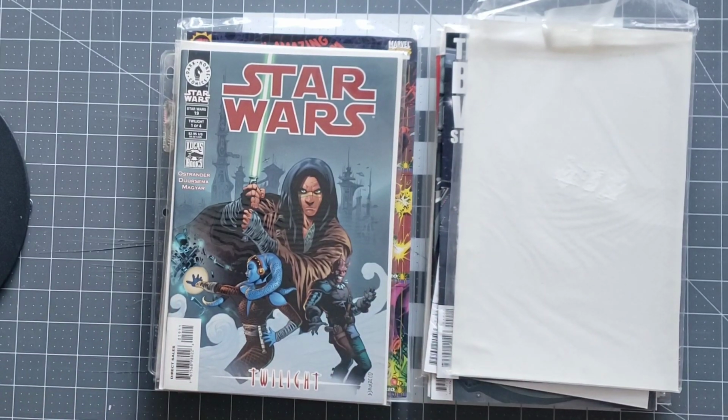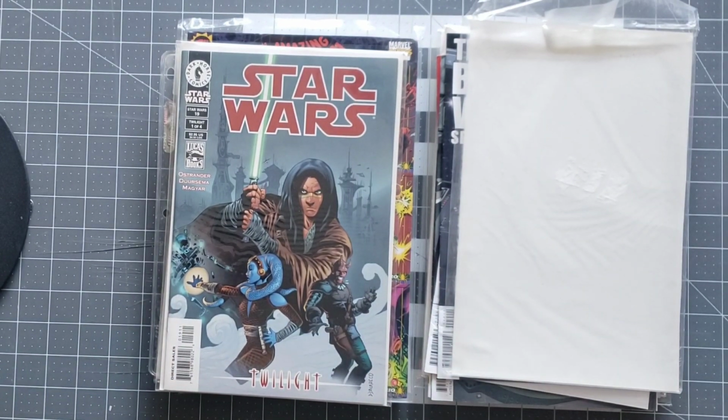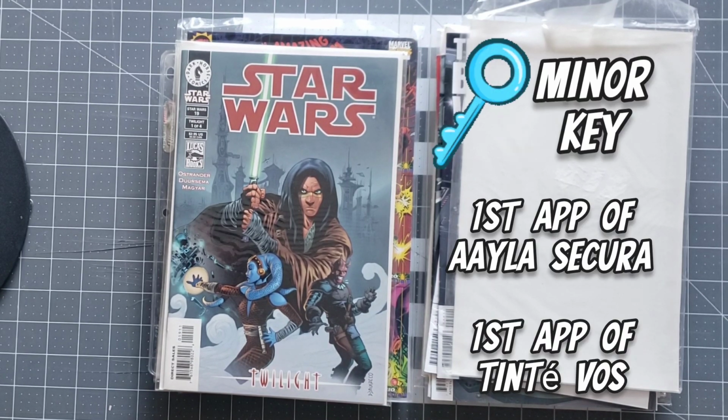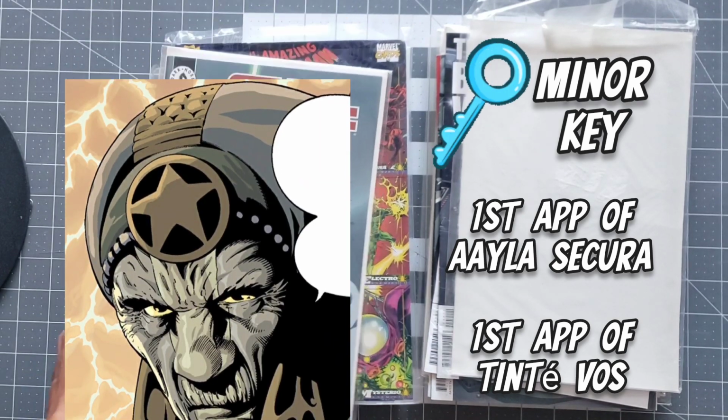I ended up reading it. Then this is also picked up Star Wars number 19, and this was $2. This is number 1 of the story of Twilight, and I believe this is a first appearance on here. A couple of them. I think it's the first appearance of Adia Sakura and the first appearance of Tino Voss. So I'm glad I picked that up.